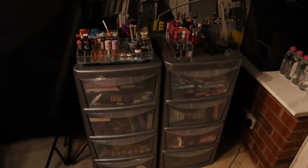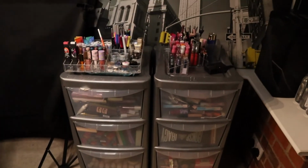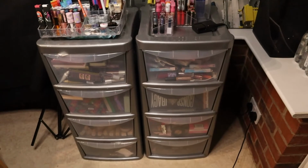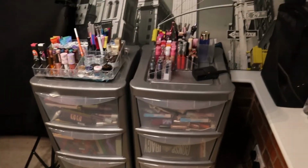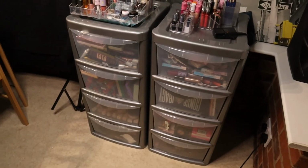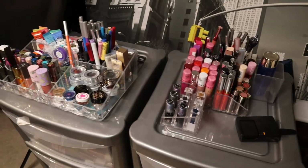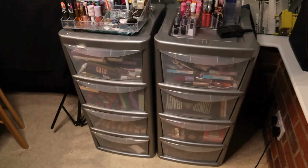I'm just going to show you, this is my makeup. How bad is that? People are like, oh my god, I bet you've got such an amazing room or whatever. I'm like, no, it's all just lobbed in here. It normally looks a little bit tidier, but I've just chucked everything in. Like I said, this is where I keep all my little top bits that I use day-to-day. But yeah, that's about it.